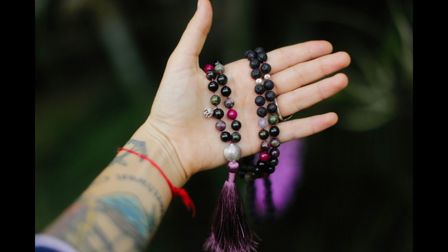Each bead material holds unique energy. Here are a few examples. Rudraksha, traditional and sacred in Hinduism, used for calming the nervous system. Sandalwood, gentle, soothing scent, often used for peace and spiritual awareness. Rose quartz, love, compassion, and emotional healing. Amethyst, intuition and protection. Lava stone, grounding and perfect for adding essential oils. Tiger's eye, confidence and inner strength.